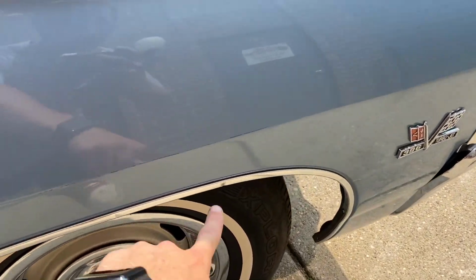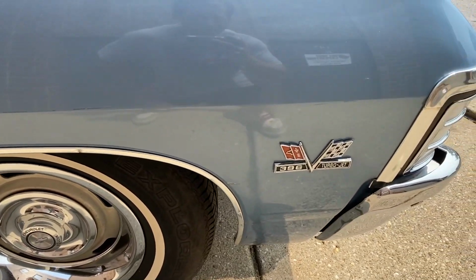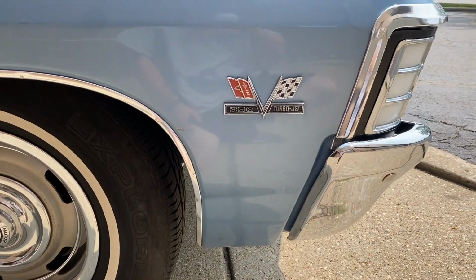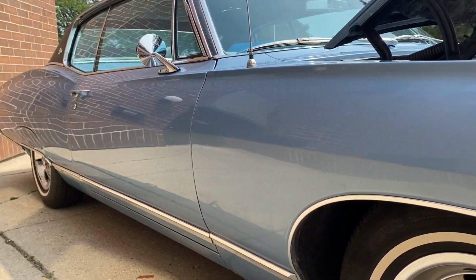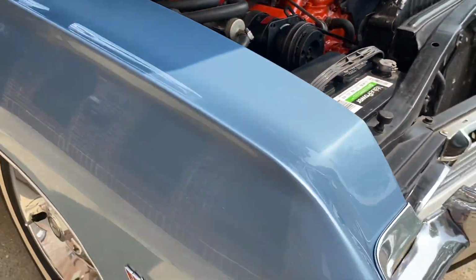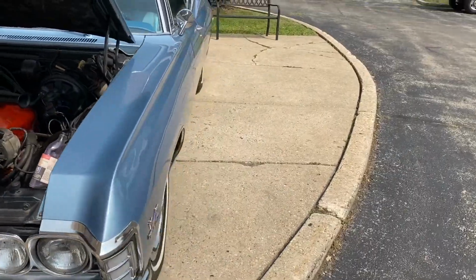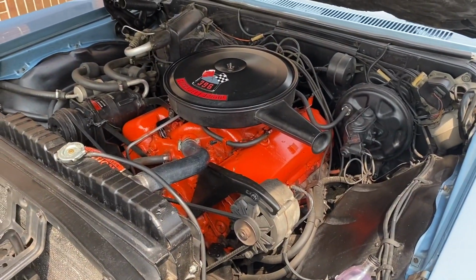You see a little scuff on this body line right there and a little more right there. And there's a little chip there. And this looks like it could be buffed off. So we're gonna fire right up now. I just want to show you how nice that is. Here we go. All right, here we go. We're gonna fire it up.